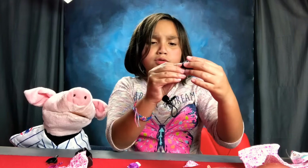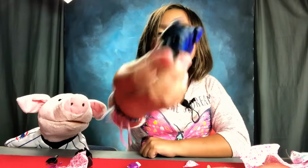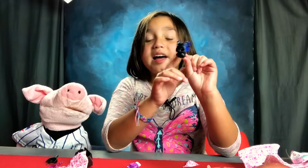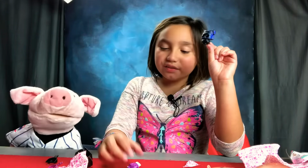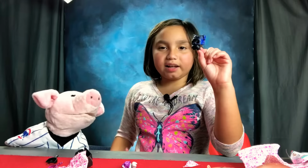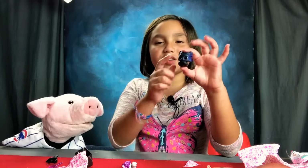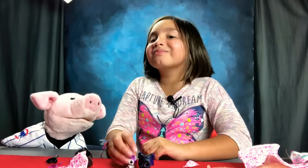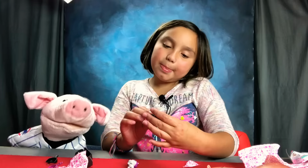Wow, that's... I like that one. We actually have one of these LOL dolls, and this may be her pet. If you guys remember that one LOL doll that we opened, it was a girl with blue hair in a black dress. Oh, I remember. And this is her pet. So the pet LOL dolls can match up with the regular LOL dolls. Yes. Well, that's really nice.